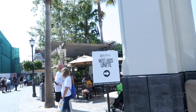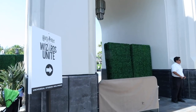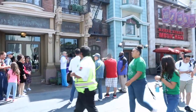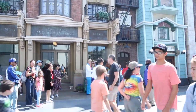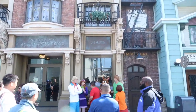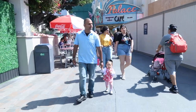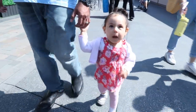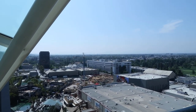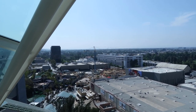Going to do the Wizard of Harry Potter here. Can't really tell much, but we have here the characters. Scooby-Doo characters. You guys can see there's Nintendo. They are working in Nintendo. Oh wow!